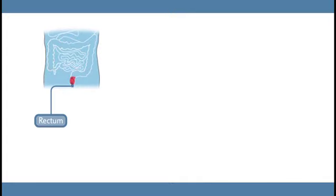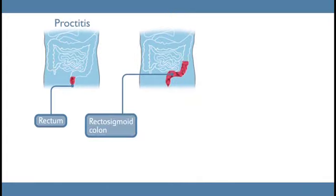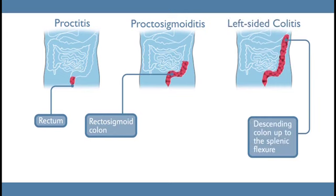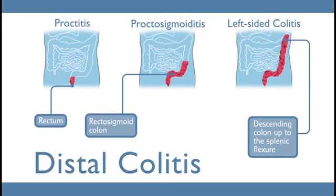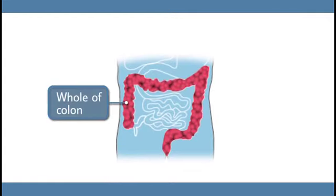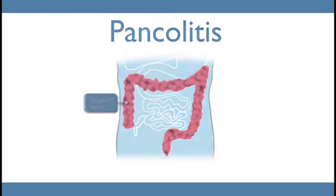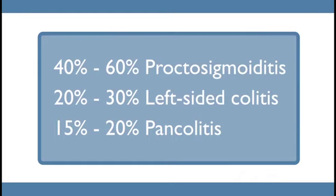This may be limited to the rectum, proctitis, involve the rectosigmoid colon, proctosigmoiditis, or the descending colon up to the splenic flexure, left-sided colitis. These areas of involvement are collectively called distal colitis or distal disease. If the whole of the colon is affected, this is called pancolitis. This involves the entire colon, extending from the rectum to the start of the small intestine. About 40 to 60% of patients suffer from proctosigmoiditis, 20 to 30% from left-sided colitis, and 15 to 20% from pancolitis.